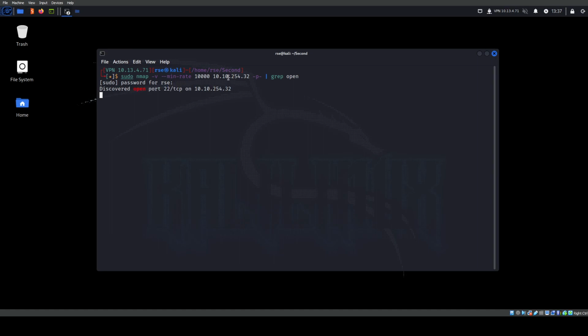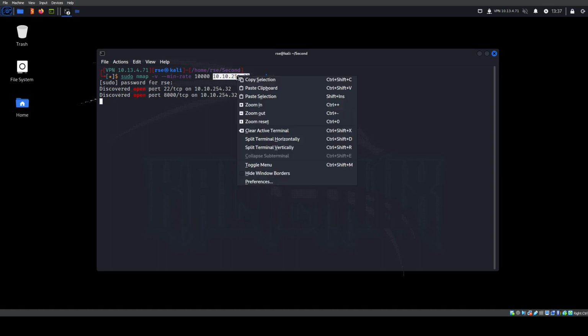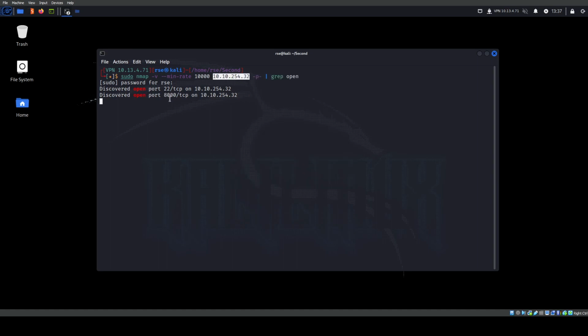We have port 22, which we can guess is OpenSSH. We have port 8000, which is most likely an HTTP port, and that's all Nmap finds. So now we can do a more detailed scan with -sC -sV to enumerate versions and run default scripts. Save it to a file called nmap.txt.